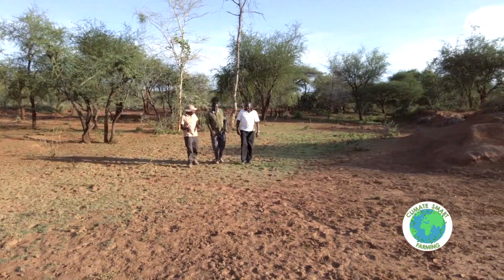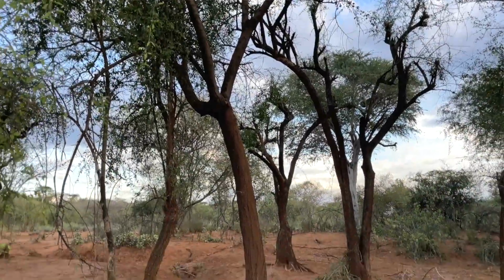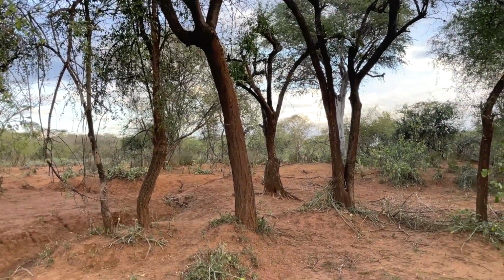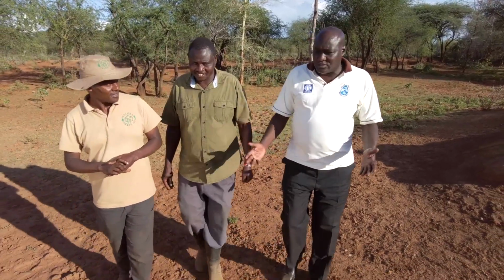So Reuben, you've been farming here for a very long time. Have you seen any difference in the climate or the weather pattern? Temperatures have gone up, and also at times changes in seasons. Does it rain a lot sometimes? Yes, at times it causes flooding, causing erosion. Richard, what is our farmer Reuben describing here? Simply that the issues of climate change are real. Climate change is here with us.